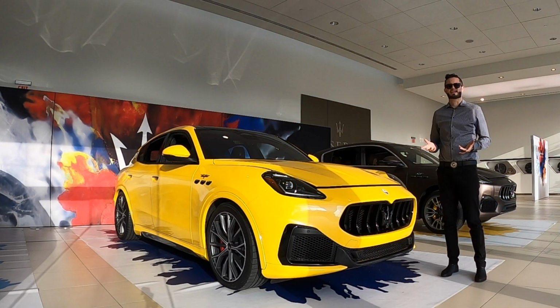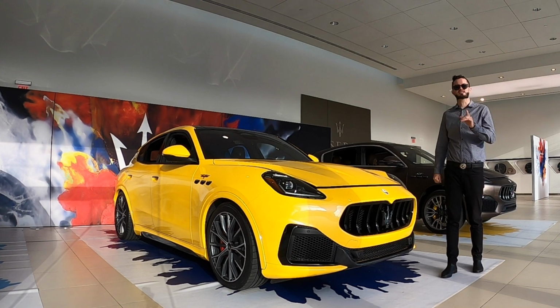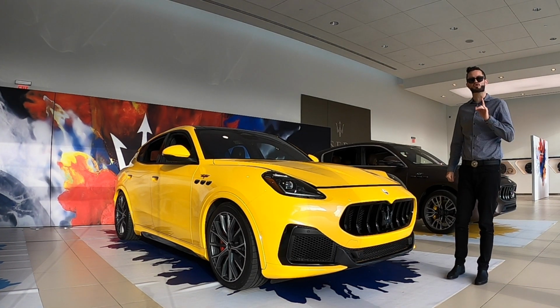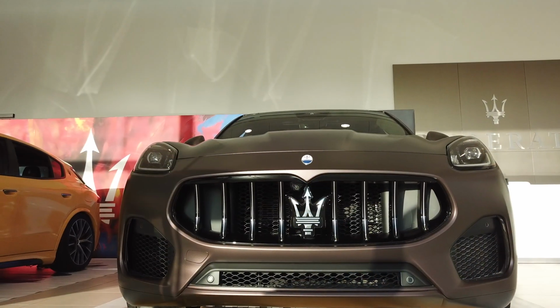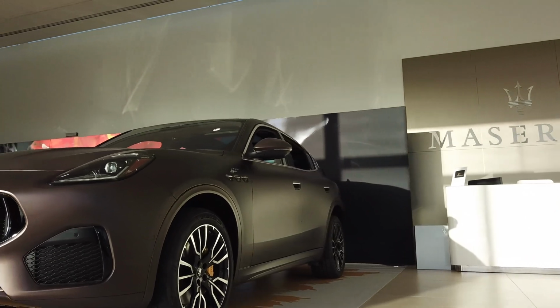When you're looking at the price savings, this is going to be more than half the price of an MC20, and you're getting the same engineering. You will be losing the dry sump lubrication, and it will be detuned. All models will favor a rear-wheel drive with standard all-wheel drive.